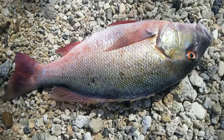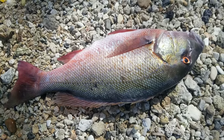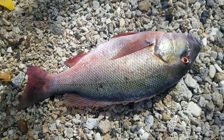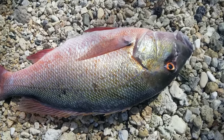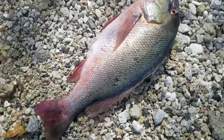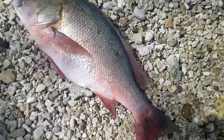See, I can put an estimate on him right now. I'd say that one here weighs about 8 to 10 pounds. So this is the snapper right now. Nice little mutton snapper. Alright, so I'm weighing him now to see how much he weighs. So remember, I said 8 or 10 pounds. Alright, so ready.